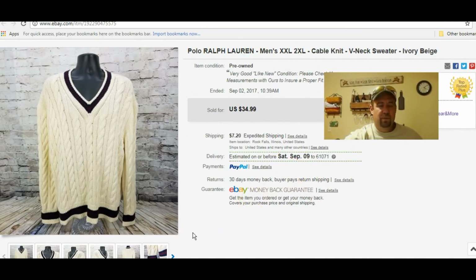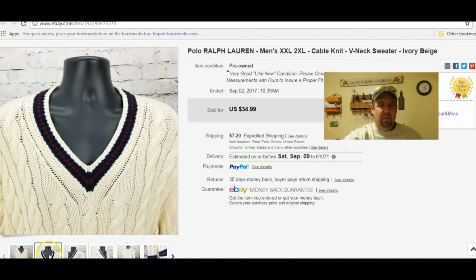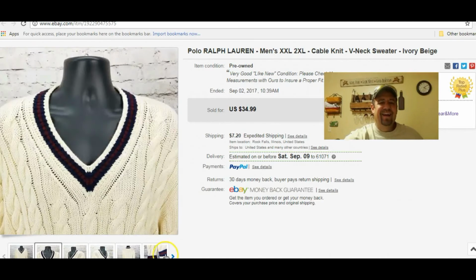Here's a really nice shirt. This is actually a sweater. It's a Ralph Lauren double X cable knit. This went for $34.99 and I made the buyer pay shipping because this thing was heavy. It was so big and bulky, it was all I could do. Wow, I actually flashed my background in that. How about that? But yeah, it was super big and bulky.